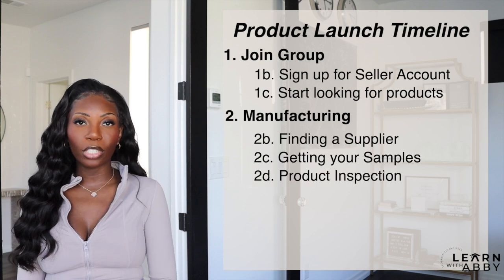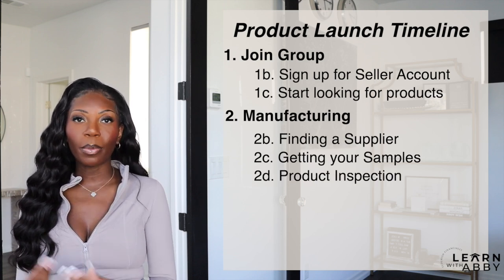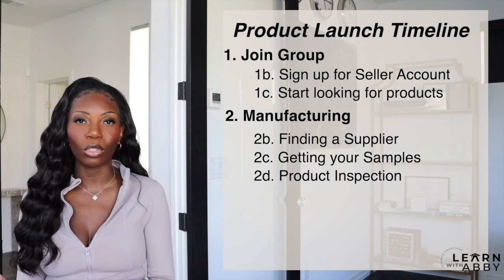Also within these 30 days, you want to ensure that you have a product inspection done as well. I mentioned that before. The purpose of the product inspection is to make sure that your supplier did not skimp on the quality once they mass produced your product. And when I say mass produced, I mean 500 units roundabout.